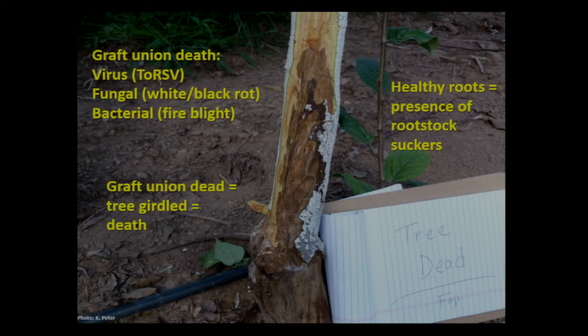Graft union death can be caused by a virus like tomato ringspot virus, which is transmitted by a nematode. It can be caused by a fungal disease like white rot or black rot. These are fungi that take advantage of a stressed out tree. They will not attack healthy trees. It could also be a bacterial influence. Fire blight can cause rootstock blight, and you would see similar symptoms like this. If the graft union's dead, you have girdling, and the lower part of the tree is going to die.